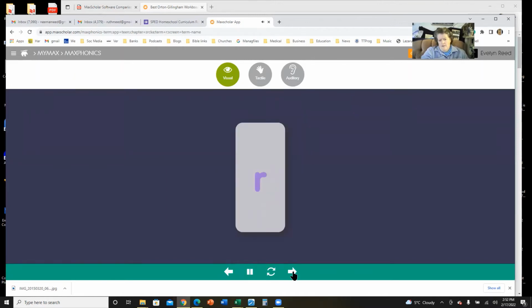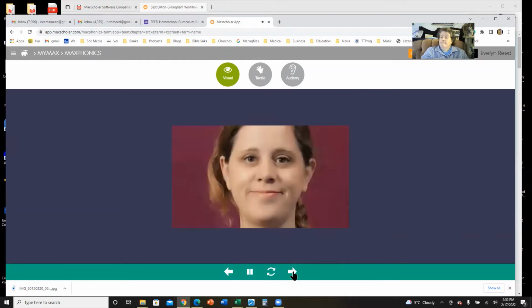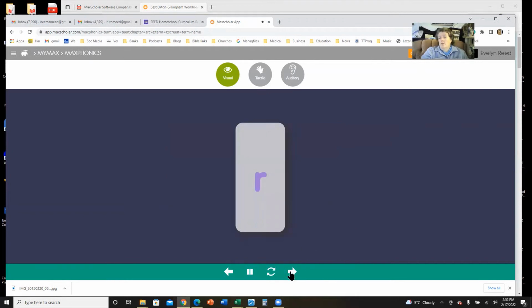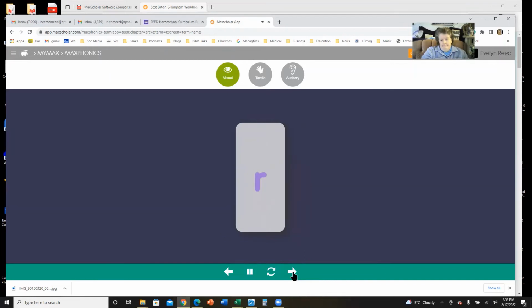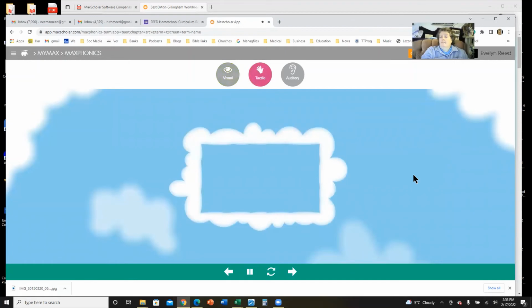Now let's try saying it together. You say it out loud with me. R. R. As in rain. Now you can see where if you click on this arrow, sometimes it can skip steps. What is the name of this letter? R. What is the name of this picture? Rain. What is the sound the letter makes? Okay, then it goes to the Watch tactile. Watch and listen as the letter is written in the sky. Down, up, and half around.